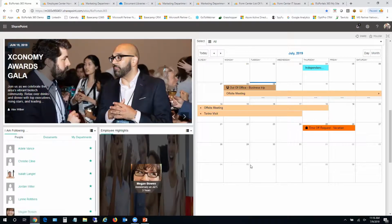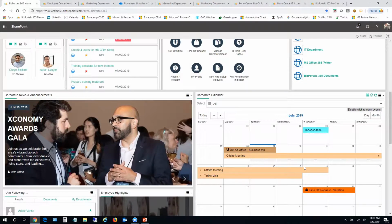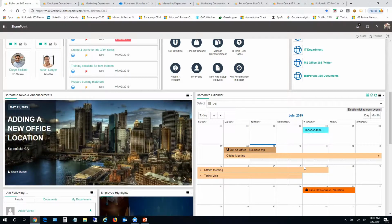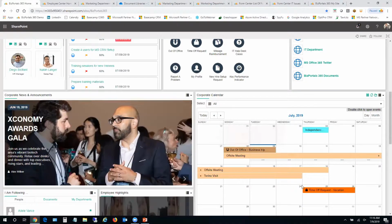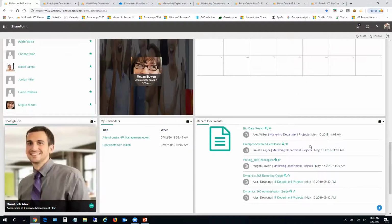Okay. Then on the right side, we have a calendar. This is very powerful. So as people fill out forms, let's say, their time offs that they're taking, or if they're going to be out of the office, all of that starts showing up on the calendar automatically. Also, you can integrate your personal calendar and bring it into this view also. Okay, so a very powerful calendar section here.